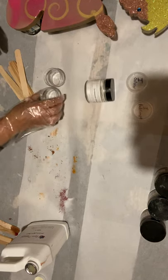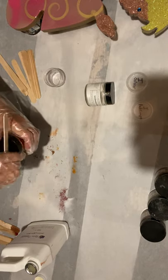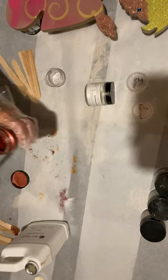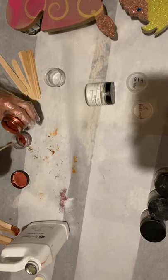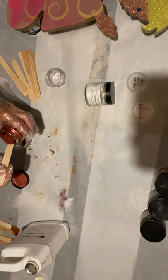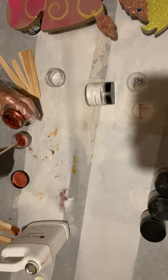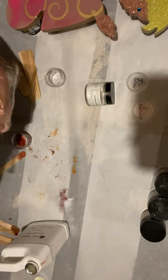Let's do our red copper. This is so pretty. I can't wait to see what this looks like in a paste. Look at that. Shimmer, shimmer. This is perfect color for Christmas stuff. It's another reason I'm doing this, because my Christmas boards will be here soon for me to work on.